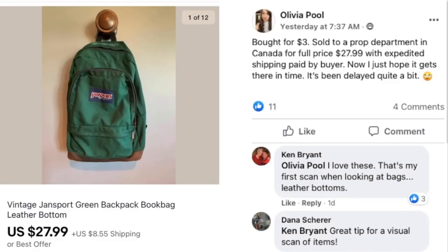Olivia Poole. Bought this backpack for $3. Sold to a prop department in Canada for full price of $27.99 with expedited shipping paid by the buyer. Now I just hope it gets there in time. It's been delayed quite a bit. This is a vintage JanSport green backpack with a leather bottom.